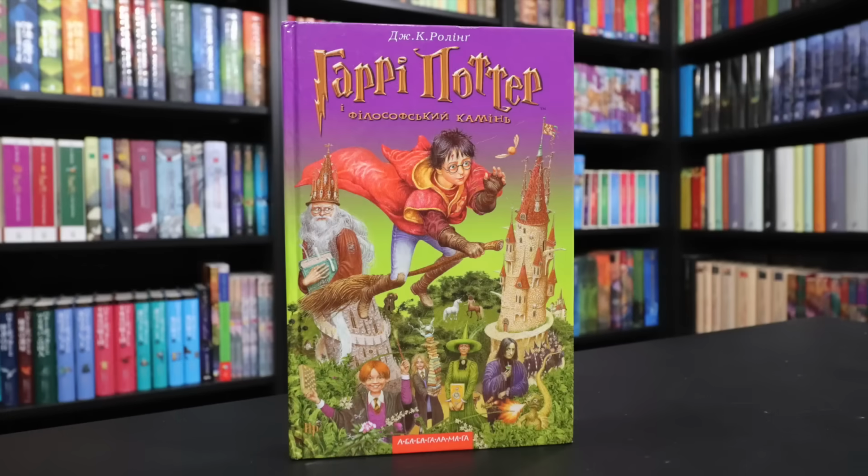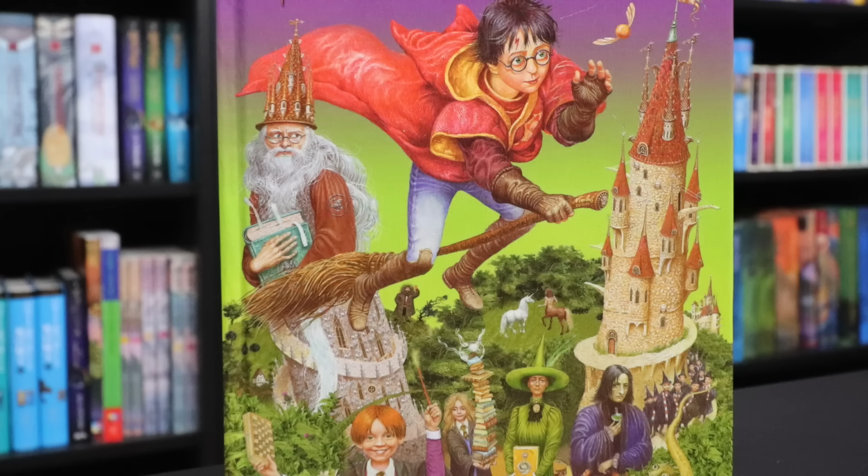Harry Potter and the Philosopher's Stone. On the front cover, the sky is like a sunset color, really beautiful. The main focus is Harry Potter on his Nimbus 2000, and he's about to catch the golden snitch. We see Hogwarts Castle in the background, different towers, and then one of the towers is Albus Dumbledore. So he kind of is within the tower. His body is the tower, his hat is the tower.